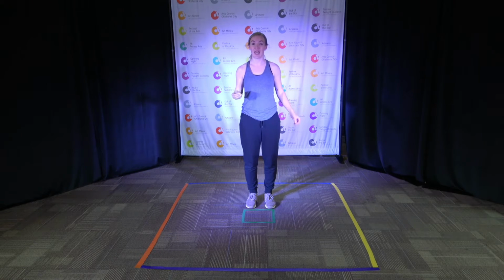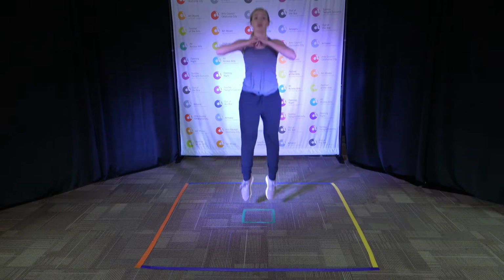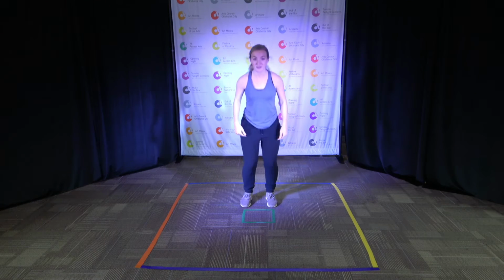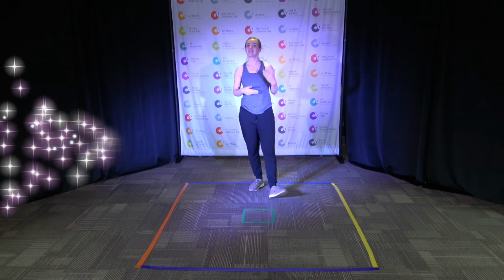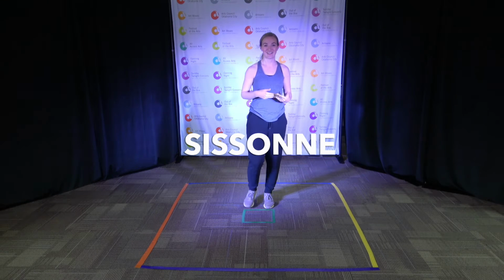So with a saute, we're pushing off of 2 feet and landing on 2 feet. We talked about going up in a spaceship or in a rocket ship. We push off of 2 feet, point, legs are nice and straight, and we land. We're gonna add on a little bit this week and do a Sissonne. So our step of the week is called a Sissonne.